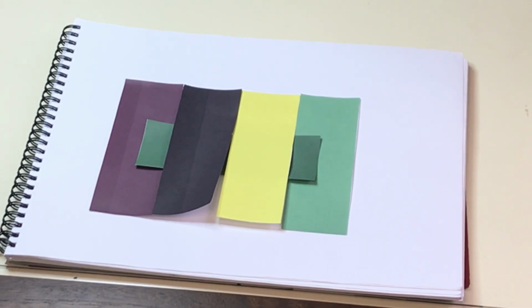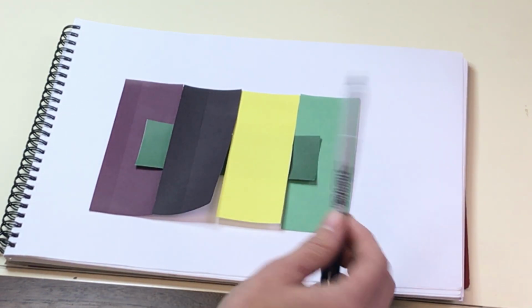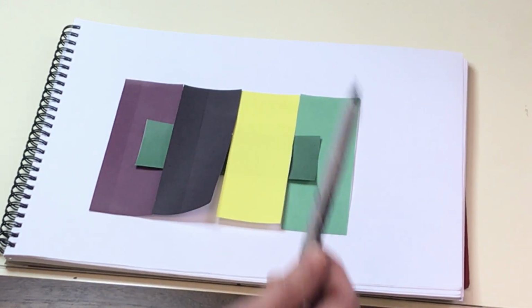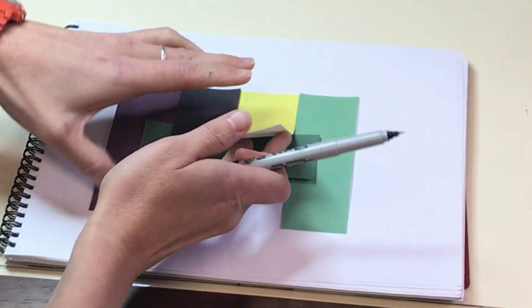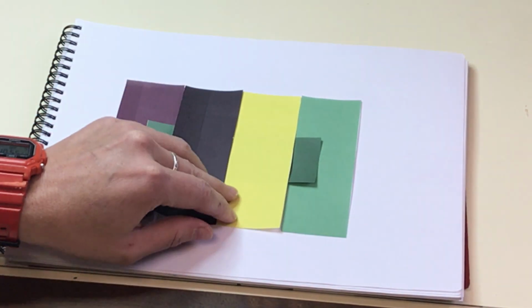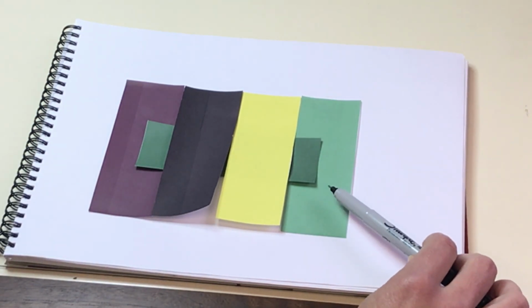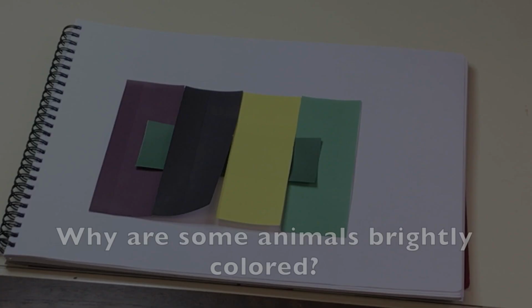Let's play a game. Are these the same color? It appears that this green is darker than this one, right? Well, you'll see when I lift these color blocks. They are the same color. Simply by placing this side against a lighter background, it appears much darker. You can change your perception of color just by what it is placed next to.